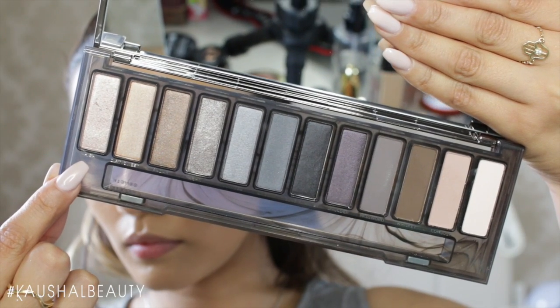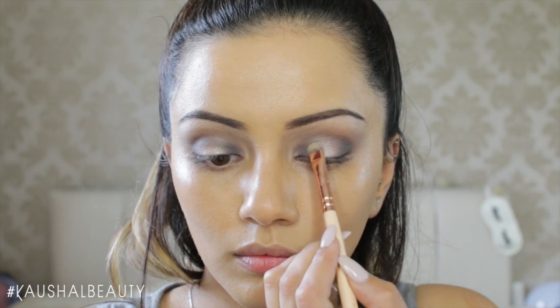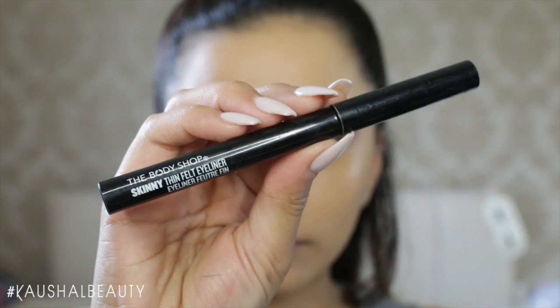Then I went back in with that shimmery shade into the centre of my eyelid to intensify that colour a little bit more before going in with a big fluffy brush to make sure it's all nice and blended.